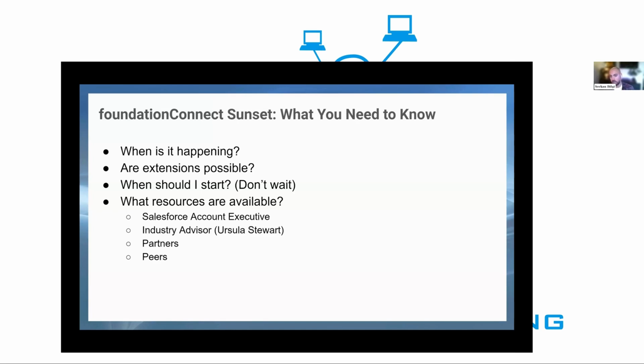So along those lines, what resources are available? Who can you talk to? First of all, Salesforce account executive, they are your quarterback who's going to be able to bring all of the resources together for you based on your needs. So reach out to your Salesforce account executives and start a conversation there. We also have a fantastic industry advisor available to all of us, Ursula Stewart. So we want to make sure that she's also available for these conversations. Ursula not only is a Salesforce industry advisor, she's also one of the first customers of Foundation Connect when she was on the customer side. So very exciting. She'll have a lot of real-time experiences to share with you.